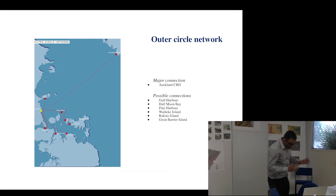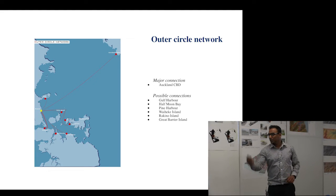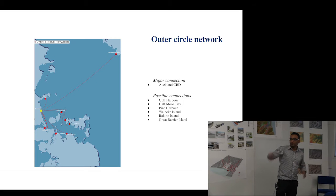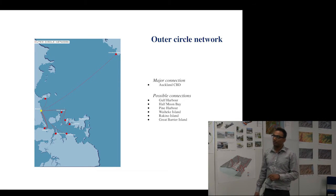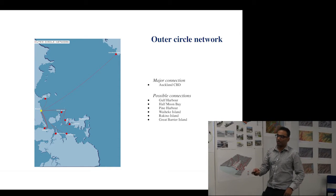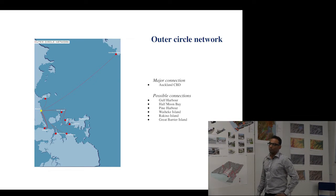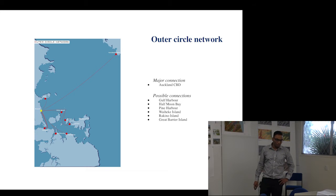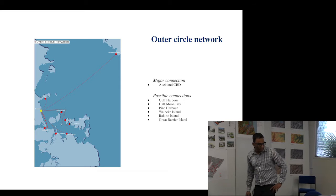A ferry terminal based new transport network has been designed. This shows how a new ferry terminal can create a transport network with other ferry terminals. This Browns Bay ferry terminal can be connected with 24 hours and frequency services with the CBD area. At the same time, it can be connected to Waiheke Island, Half Moon Bay, and Devonport.